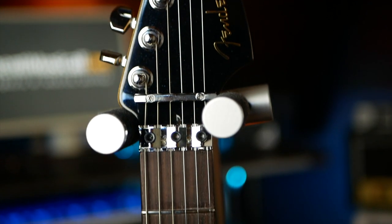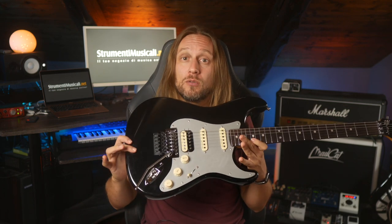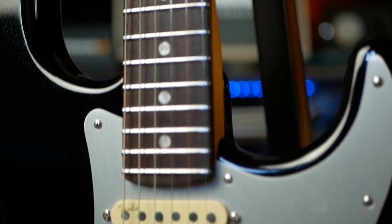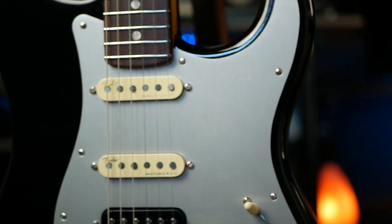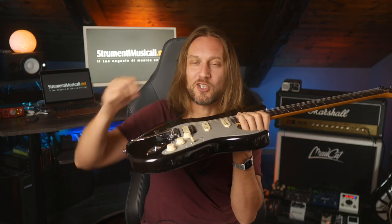The last instrument of today is the Fender Stratocaster Ultra Lux, top of the production line by Fender. If you want more, you have to go with the custom shop. This guitar features an original Floyd Rose bridge, an alder body, a maple neck with rosewood fretboard with the compound radius from 10 to 14 inches. We have 22 jumbo stainless steel frets and Fender Ultra pickups, 2 noiseless single coil and a double tap humbucker that you can split via the mini switch here.